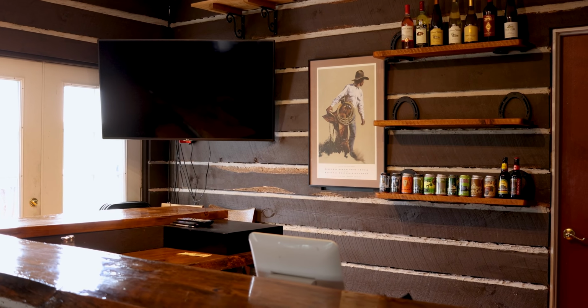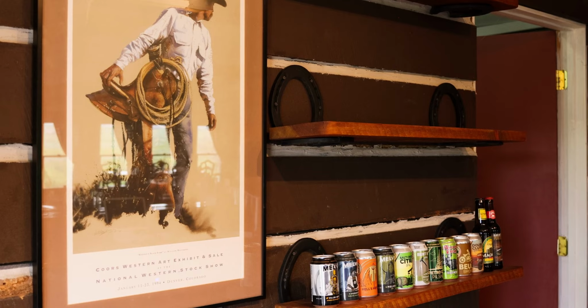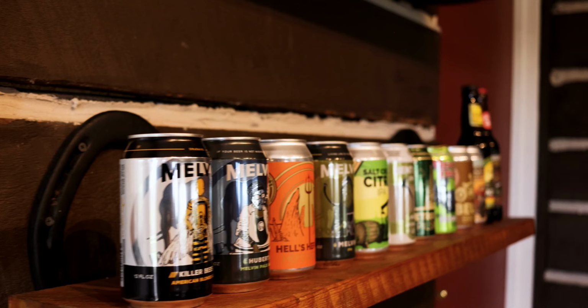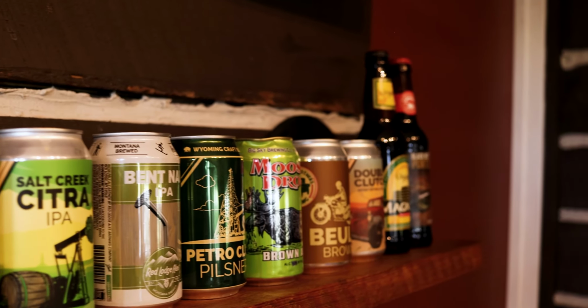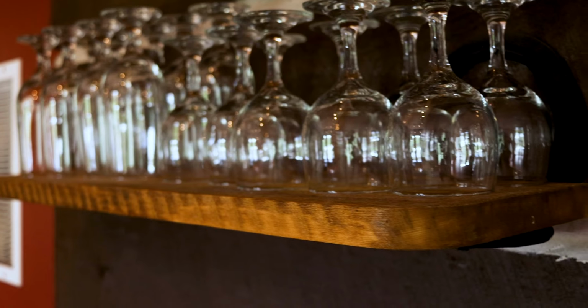We've also had a lot of fun finding local products to serve at the bar. We have a lot of breweries and microbreweries in Wyoming, so we serve a lot of Wyoming beer. We do mixed drinks, a little bit of everything. It's just a great place to gather.